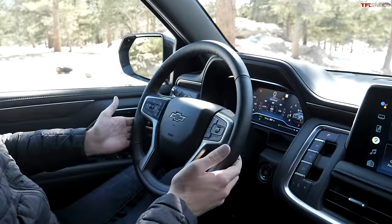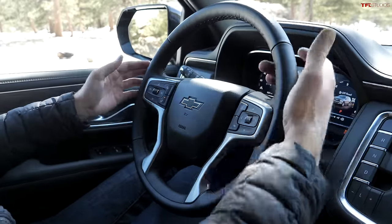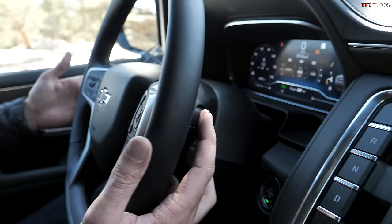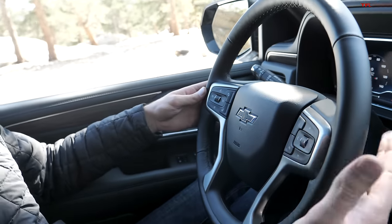The steering wheel in the Tahoe Z71 feels straight out of the Silverado pickup, and that is a great thing. Leather wrapped, very high quality control throughout. Some of my favorites are the heated steering wheel function and buttons in the back. I love where they put the audio control buttons on the right spoke back here.